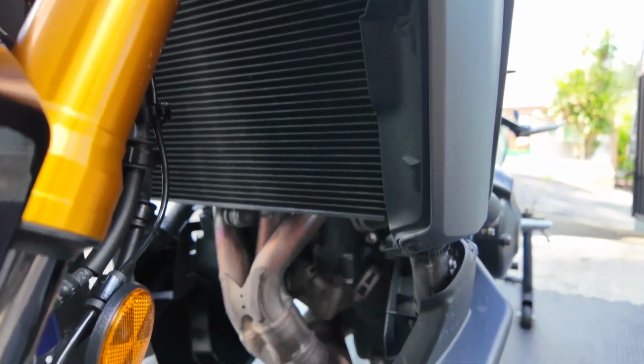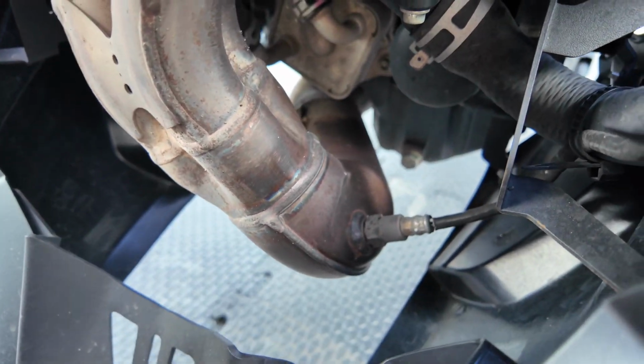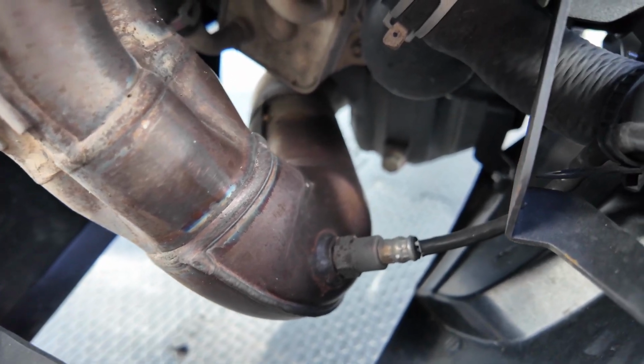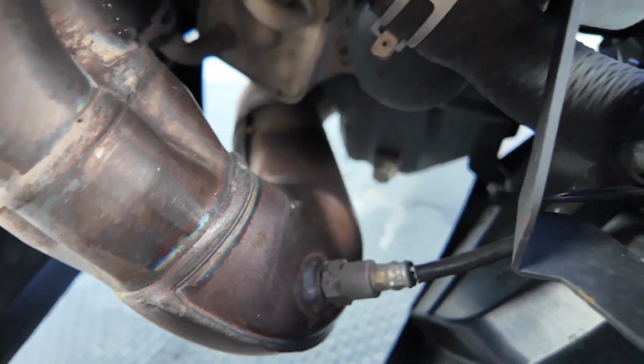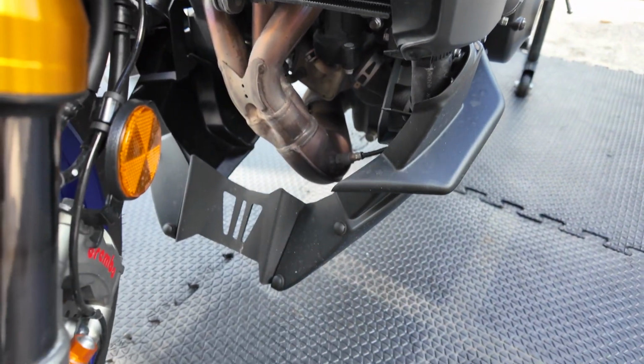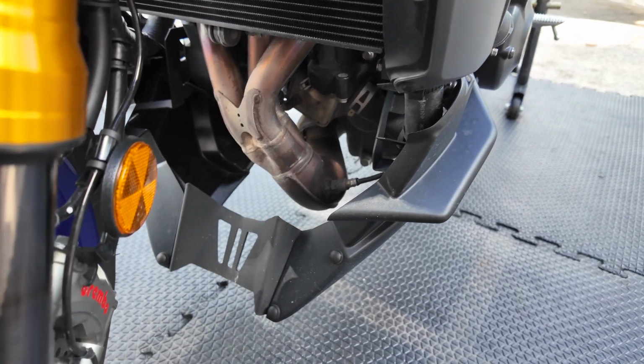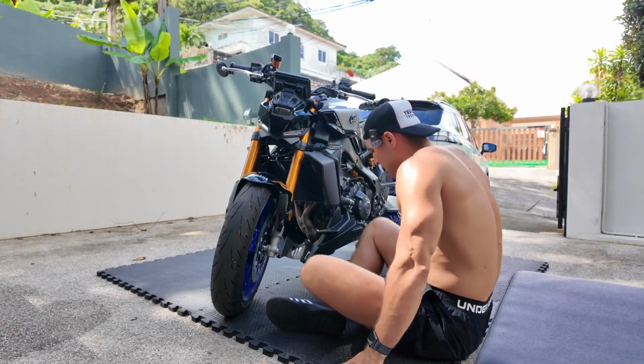You can already see why it's going to be a problem with the belly pan. I have the O2 sensor right there, which needs to be taken off, and there's a little zip tie over here that I need to clip off, and obviously this whole thing is in the way, so I'm realizing already from the get-go that this has got to come off, which is a hassle. But God knows I'm not going to give up.